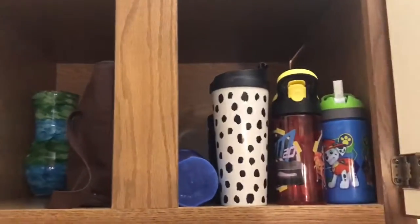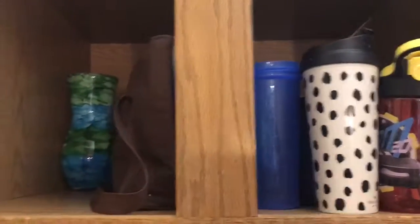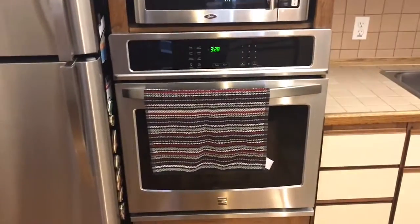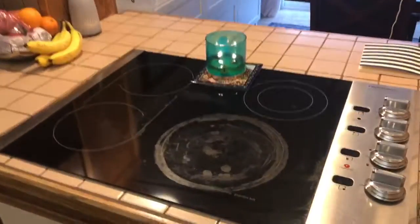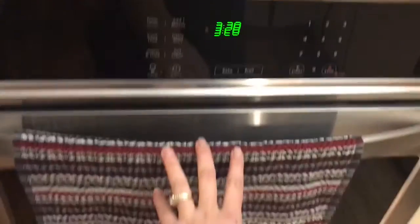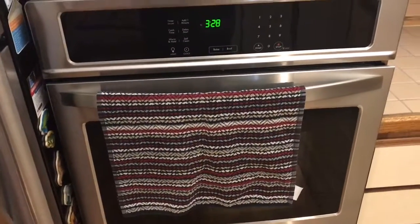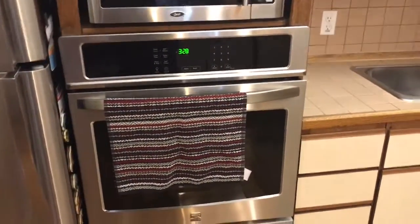And up here we keep water bottles, lunch boxes, just that miscellaneous stuff, things for protein shakes. So this is one of my favorite things, having a separate oven from the stovetop. Our stovetop is right here and our oven is right here, and I really like having that separation. I need to get some nice seasonal towels or something, but for now it's black and red and tans, so it kind of goes with the fall feel a little bit outside.